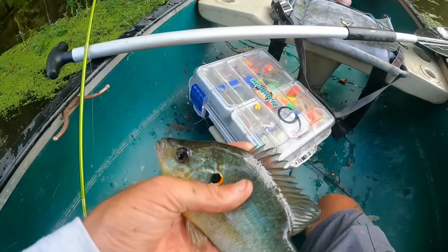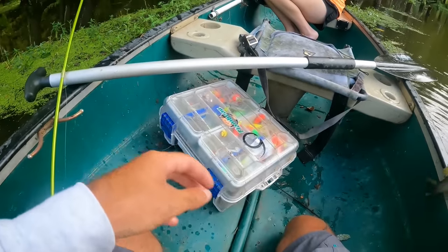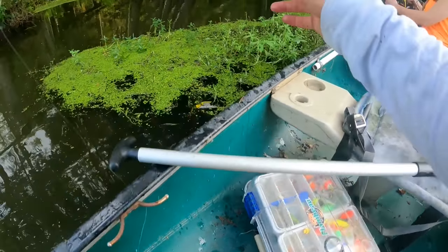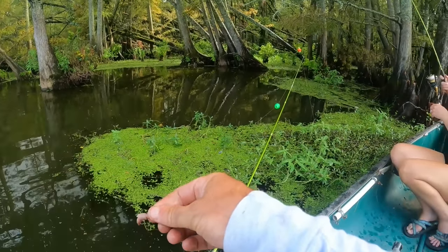I'm actually gonna put him on the same one as the other one. I just threw him in the lake. You did? Yep, he just fell in the lake. Aww, dang it. We had him. Oh, that's okay, we'll get another one.